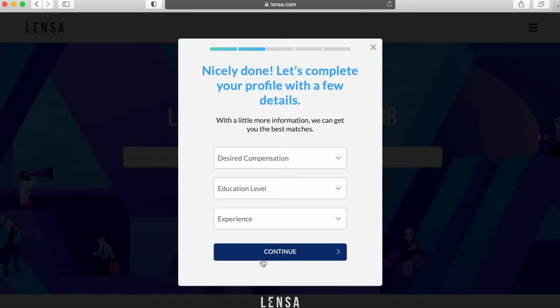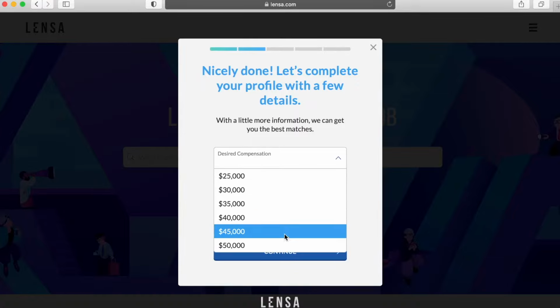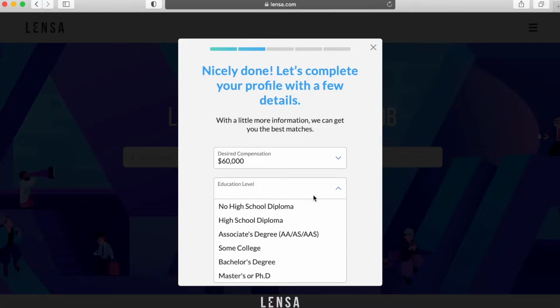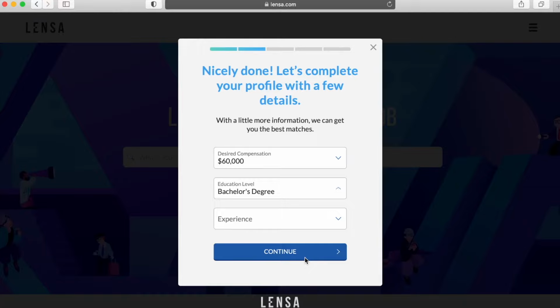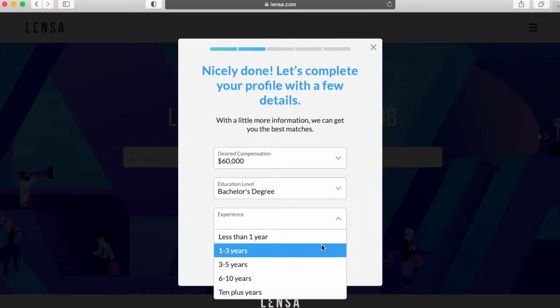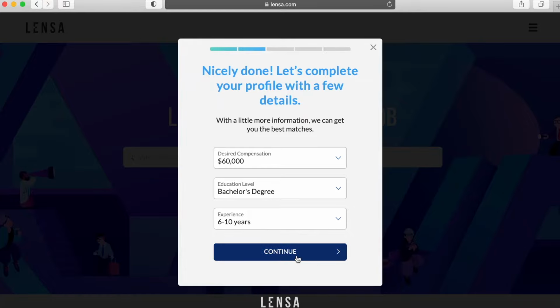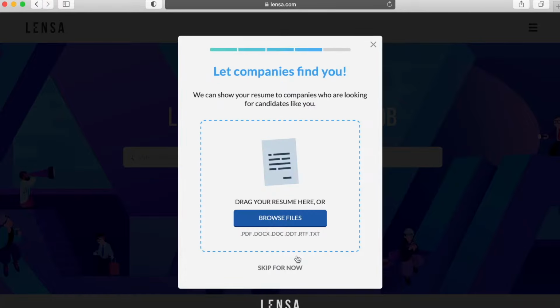Okay, good job. So the first thing you need to do is start filling in your profile. This is very helpful to us because, well, we can't find the right job for you unless we know what you're looking for, what your experience is. So this is helping us get to know you so that we can match companies to you better.